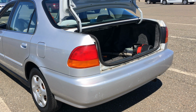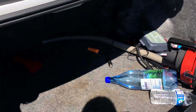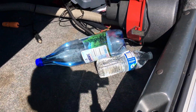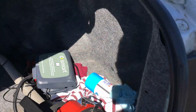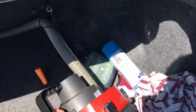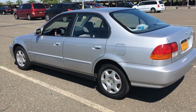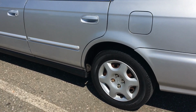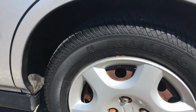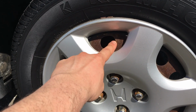It could definitely fit 2 bottles of water. Not only does the trunk definitely fit 2 odd-sized bottles of water, but you can fit a bunch of other crap in here. For instance, glass cleaner, some old shirts, and a terrible vacuum cleaner. While today most cars have rims, this car came with a really interesting dual color wheel design. You have this faded silver and this cool brown rust color.